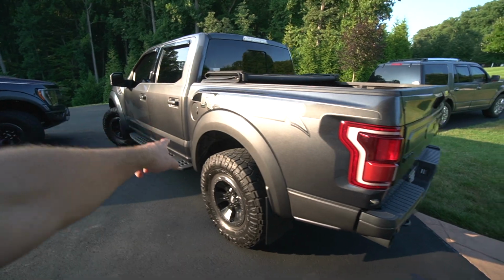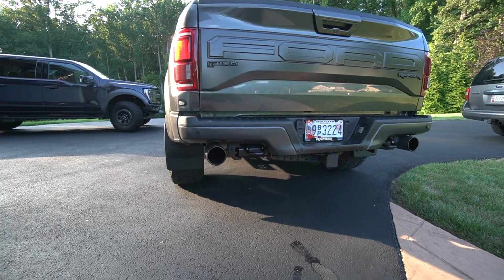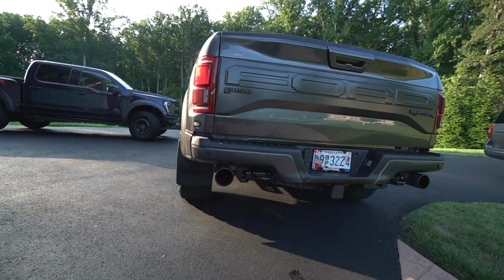Gen 2 Raptor is officially warm. Let it idle for a few minutes. So let's give a few revs, 3,000 to 4,000 RPMs. Let me know what you think, which one sounds better. I'm already gonna say Gen 3, but here's the Gen 2.